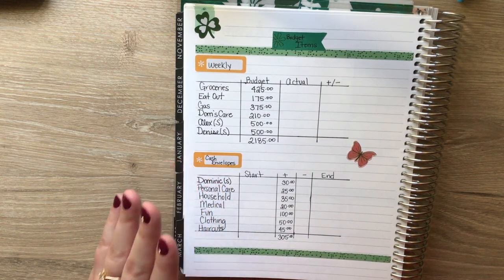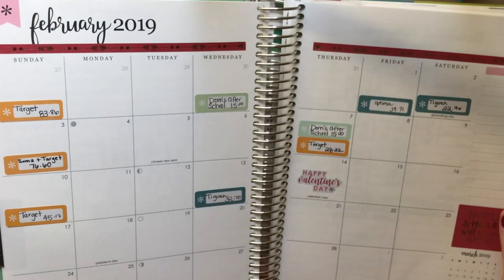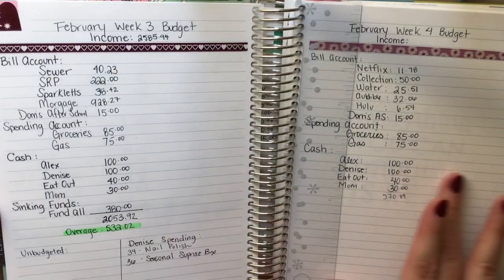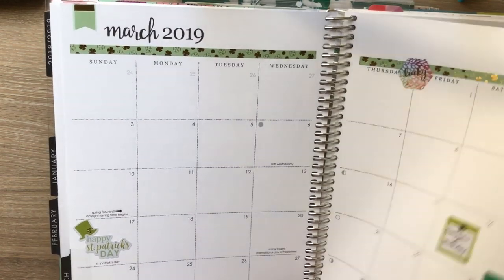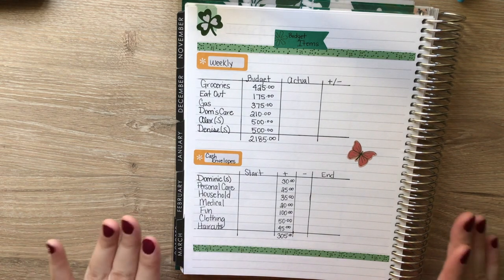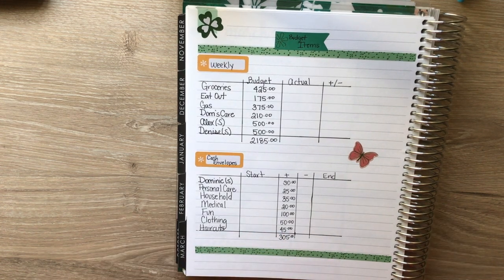I know I'm crazy, but I do have 2 of these, and I think I'll only need 2 for this year possibly. But I do like to write our groceries and gas transactions, and then I do my paycheck budgets in here. So even if it's a 5-week paycheck month like March, I will still have 5 pages to do our paycheck to paycheck budgets as well. But like I said, I don't think I'll always need to. This one's more of my fixed bills, and that's like my weekly expenses and weekly paycheck budgets.